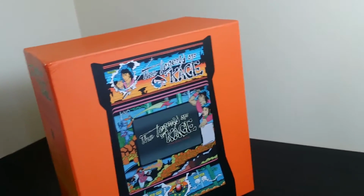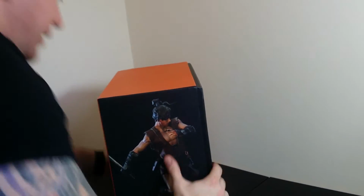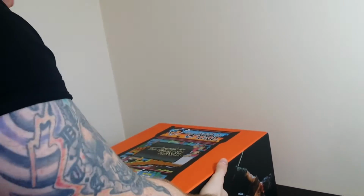Now, this is actually like XM Studios. This is made of cold cast porcelain, isn't it? So this will be quite weighty. Do we see the back?